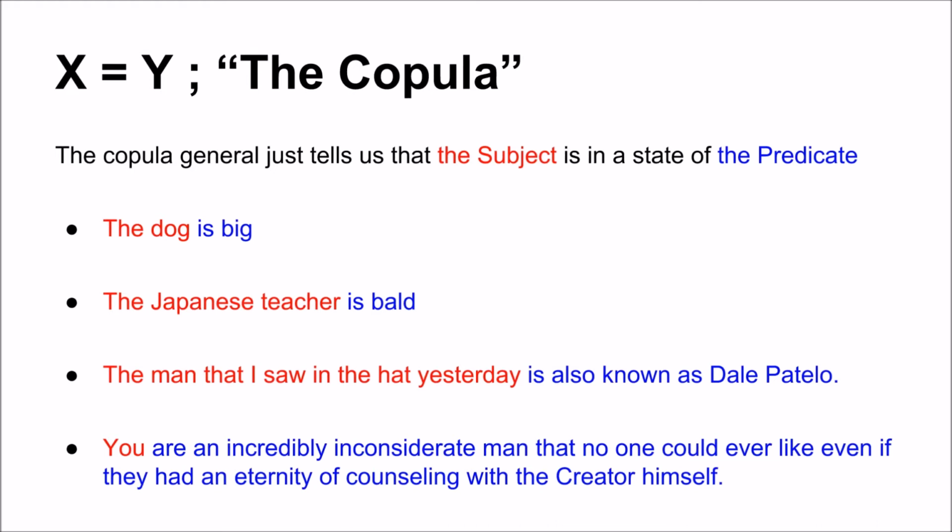In any language, it does essentially the same thing, because it takes the thing on the left and hooks it to the thing on the right. Ching! They are copulated.